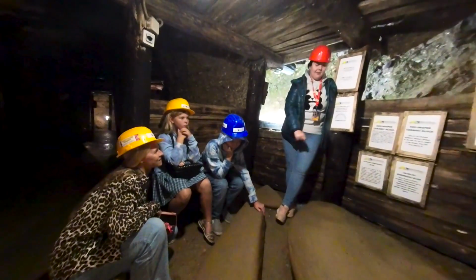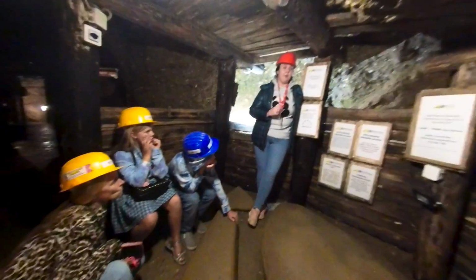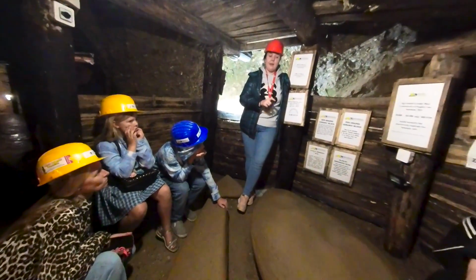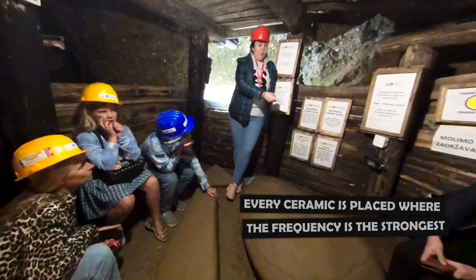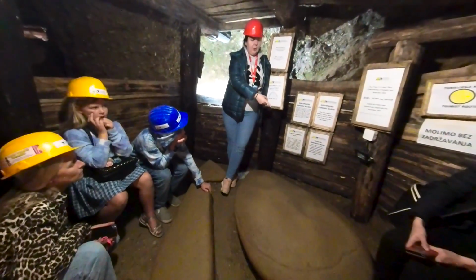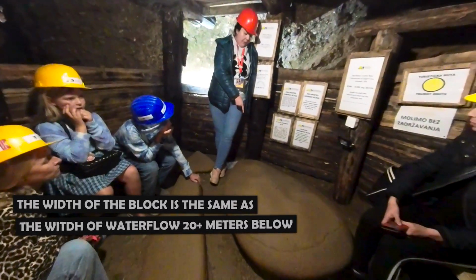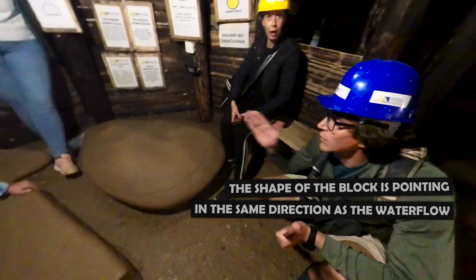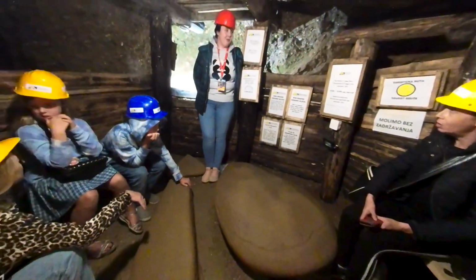For me personally, the most interesting thing the physicists discovered here is that every ceramic with quartz is at the place where the frequencies from the water are the strongest. The width of the ceramics shows us the width of the underground water flowing down, and the pointy part shows the direction in which the water is flowing. So the water is flowing this way. It's orientation, basically like some kind of compass for them.